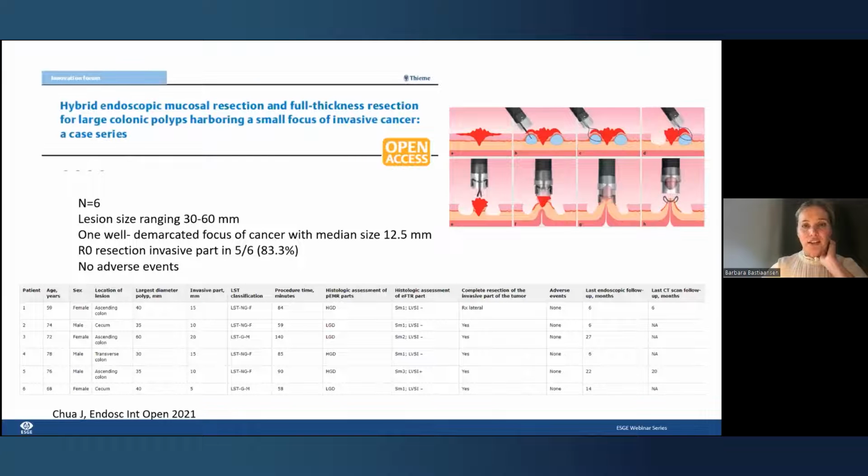I showed you this data, and there's a very small case series from the Netherlands with intentional hybrid procedures for larger T1 colorectal cancers, only 6 cases. As I said already, one critical point is that you have to have a unifocal, well-demarcated focus of cancer. In these 6 lesions, it turned out well with R0 resection of the invasive part in 83% and no cancers in the EMR resected specimens.